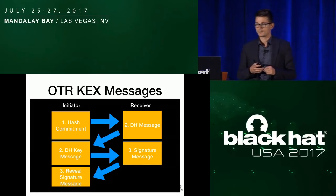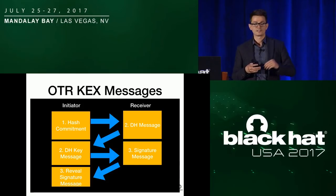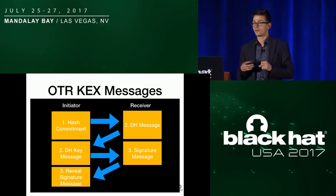So here's kind of a pie-in-the-sky view of how the OTR key exchange works. There's a hash commitment that gets sent out by the initiator, and this prevents some malleability attacks. I actually did some research on Telegram, where they don't do something like this, and it's possible to weaken the protocol. So OTR tries to defend against those kinds of attacks. And then they set up a Diffie-Hellman key exchange.